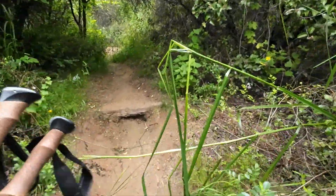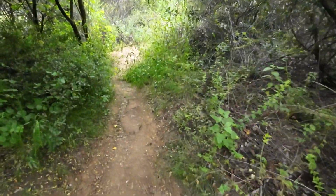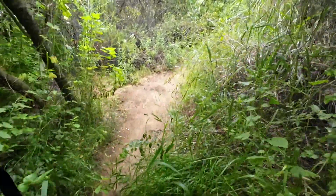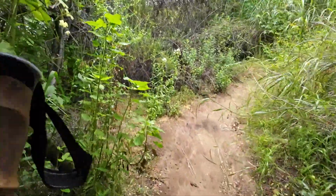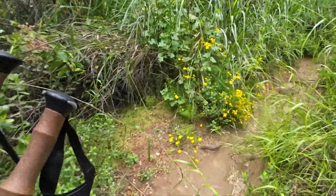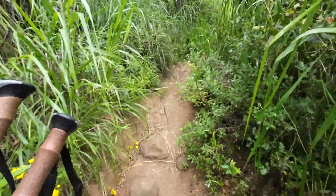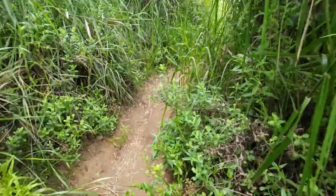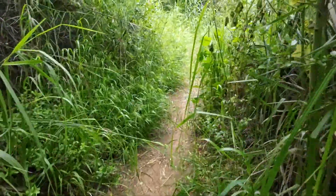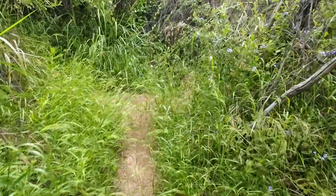This last time I was here, the trail in this area is not too maintained, or at least the foliage isn't cut back. The trail looks okay. So just be careful where you're stepping. Got these tall grasses out here. I'm sure for some people it's pretty itchy.